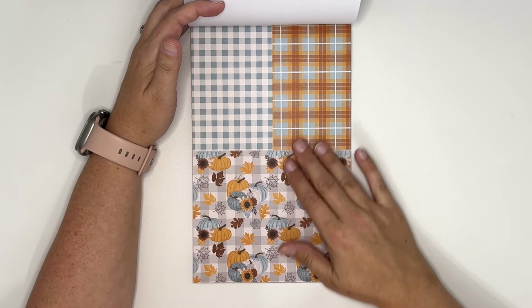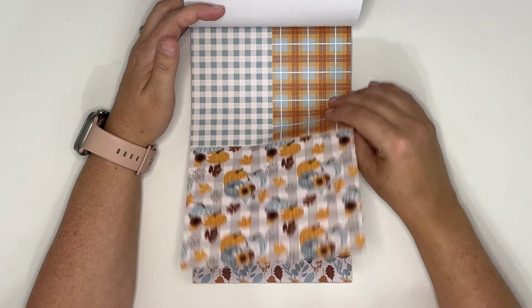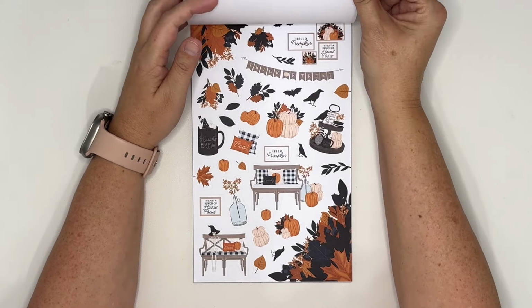And here we've got all kinds of pattern papers. And this may be the set we need to use today, you guys, because it is fall right now. And so we can start here. Even though there's so many sets that are so pretty, I would love to use them right now.